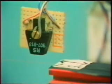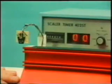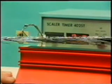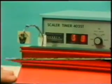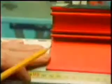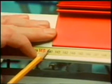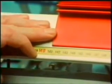There's a detector mounted above the track, which causes a counter to run for as long as the white tape on the glider is under the detector. The white tape is 2 centimeters long, and the counting rate is 200 counts per second. See it counting as soon as the white tape's under the detector. The counter's positioned over this point at 141 centimeters.